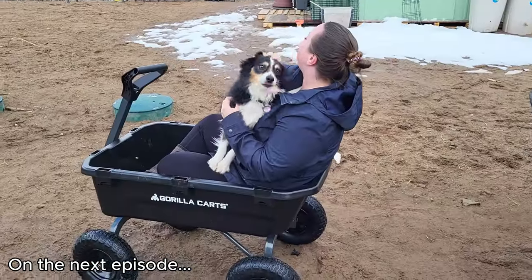Want to go see our cows? Yes! Gotta go for a ride. Ready?